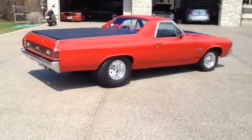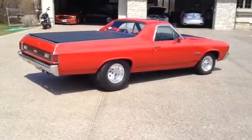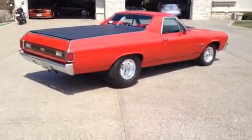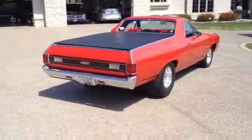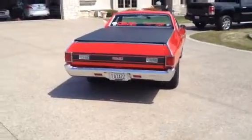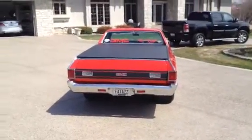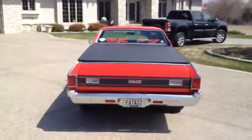I'm 52 years old, got a full-time job, and I just don't get the time to do that, unfortunately. I built this car for just pleasure, cruising. Always wanted one like this since I was a young kid, never had the money to do so. So this was my opportunity to have a little fun for a change.